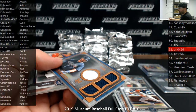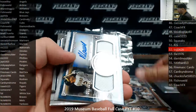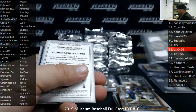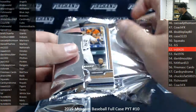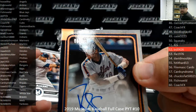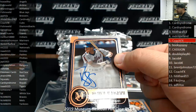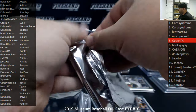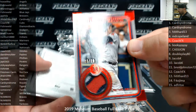Yes, everything ships in museum, Andrew. Ramon Laureano, signature swatches at 299 for the Athletics, going to Shane Dog. Got a copper foil archival autograph, Darryl Strawberry, number to 50 for the New York Mets. The Mets are a random number team as well. That one is serial numbered 5 of 50. Spot number 5 going to Coach FX. For the Boston Red Sox, Rafael Devers, red meaningful materials, number to 10. Red Sox belong with Fire Mask cards.